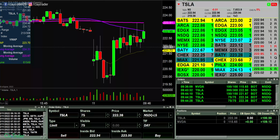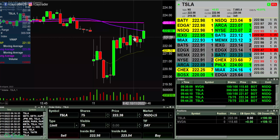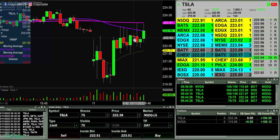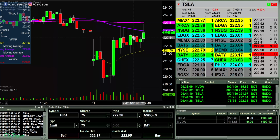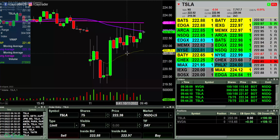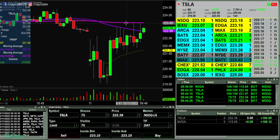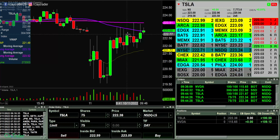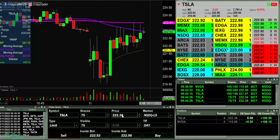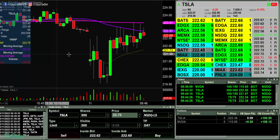Still interesting though. I mean, does Tesla want to come down? So I could see being interested again at 220.50. Got about a $1 stop loss. Let's see if it goes up there and fails again, then I am interested around, let's call it 222.75. But it first needs to get up there and fail.